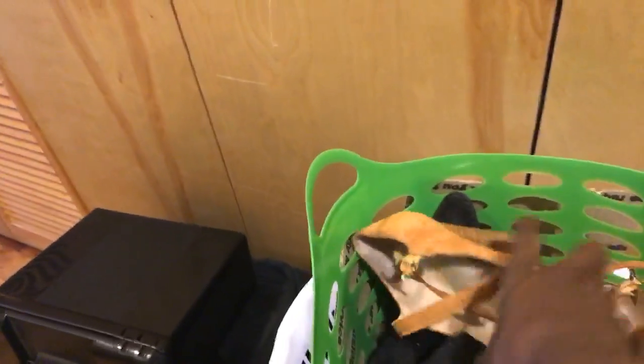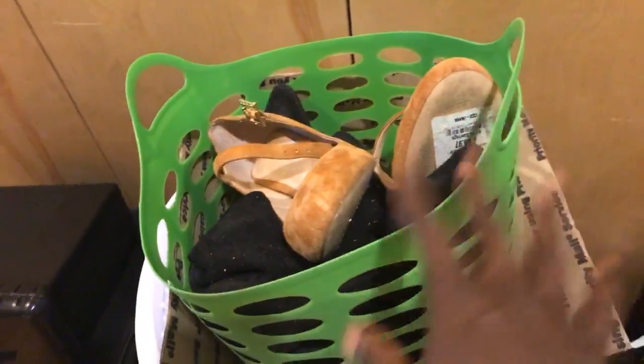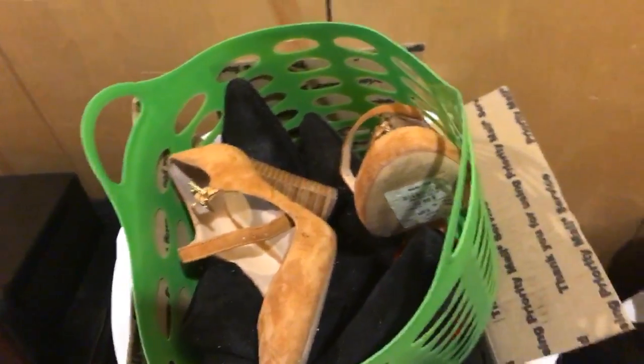I really am a 5.5. Yes, y'all, I do wear 5.5. And these are a 6. Aren't they so cute? They're adorable. They're just uncomfortable. I got a couple of 6s in there. That's it. That's all for the shoes. I purged a lot, so I'll let that go.